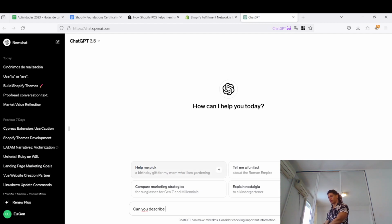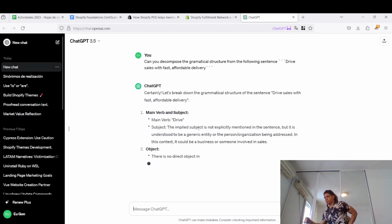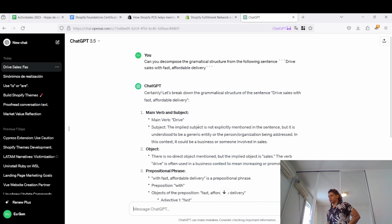Can you decompose the grammatical structure from the following sentence? Main verb and subject is drive. Exactly. Main verb, subject, object, prepositional phrase, and modifiers. But it's interesting because the implied subject is not explicitly mentioned in the sentence, but it is understood to be a generic entity or the person or organization being addressed. In this context, it could be a business or someone involved in sales. But it's drive. It's not telling you explicitly, it's being very generic to a broader audience.